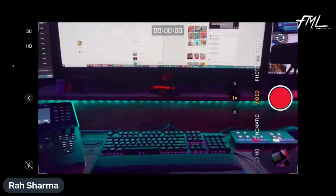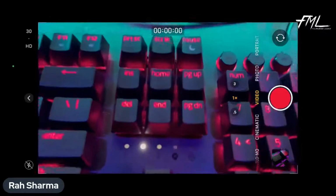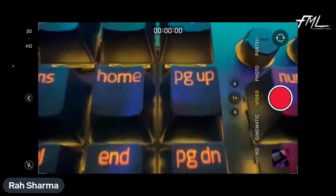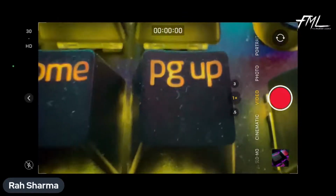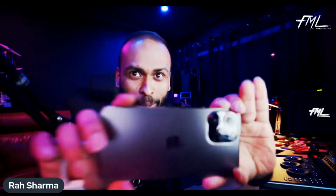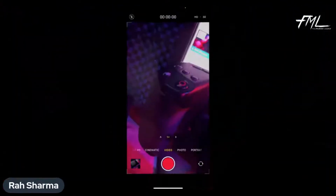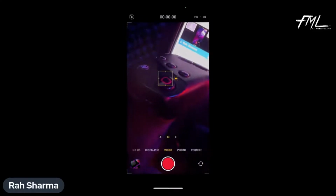The best thing about this video mode is you can go really, really close with everything. There's a macro mode on it. Once you go closer, you can keep on zooming in. I'm literally holding the camera really close. Let's go this close to this camera that I'm using over here and see if I can get you the shot I'm talking about. There you go. You can go really close and get really nice shots.